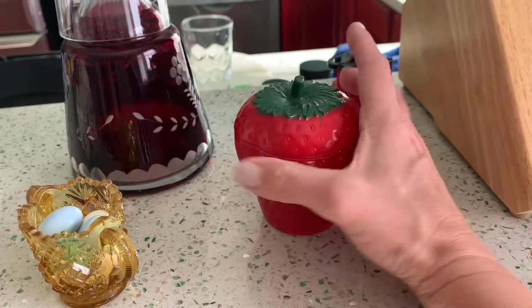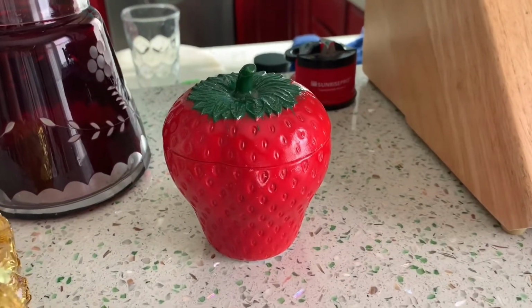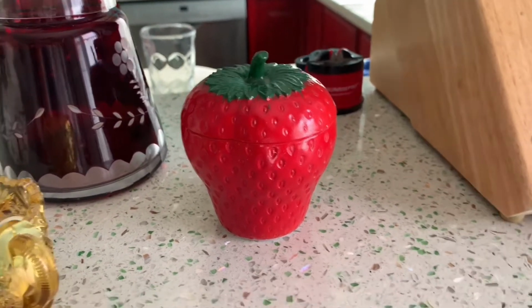These were given away in Kicks, I believe, in the 1940s. And you see these around, but who wouldn't like it? They had an apple and an orange, I think, something like that.